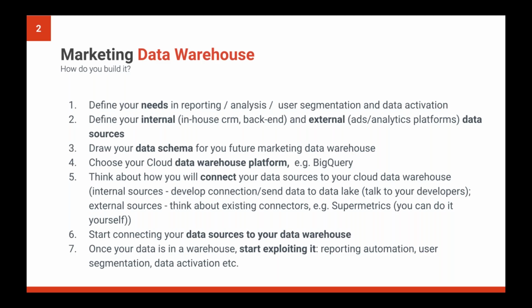So the second stage is that you'll need to define your internal and external data sources. What do I mean by saying internal? It means the information that is stored in-house, like if you've created your in-house CRM in your company. This CRM is only known by people in your company, and you own this data, you own this system, and you will not be able to find existing connectors to connect this data with your future data warehouse. So that is why you need to list at first what type of internal sources you have, so you will be able to understand in future if you need to have some connectors developed by your developers to connect your internal data to your data warehouse.